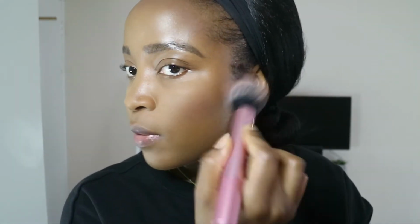So next I'm going to go in with the Revolution XS blusher in the shade Jaded. I absolutely love the packaging, it's so good. I'll just apply a little bit of blush, very, very gently.